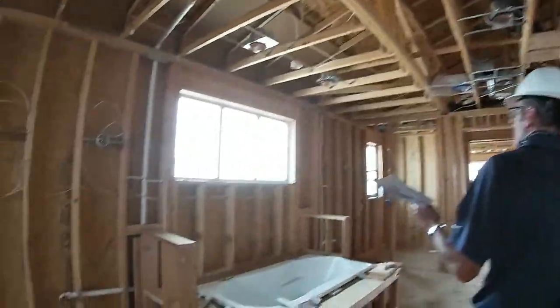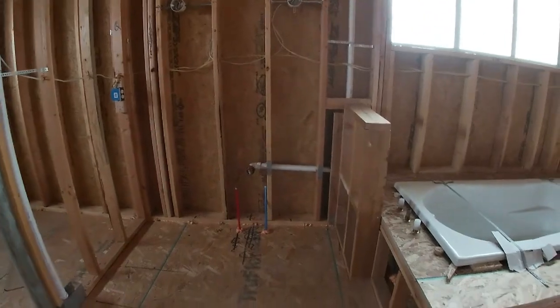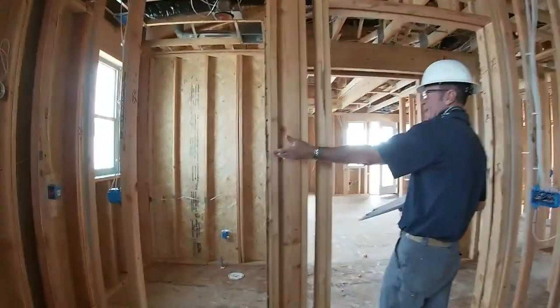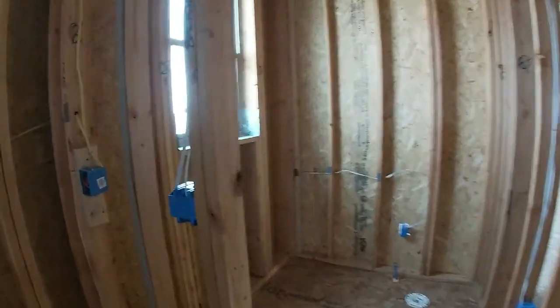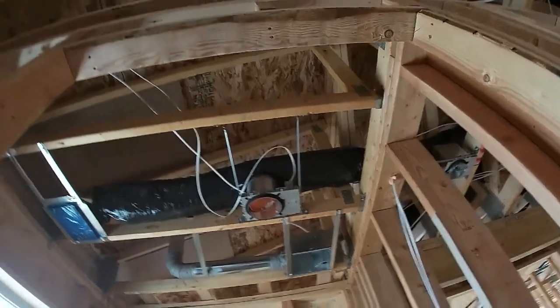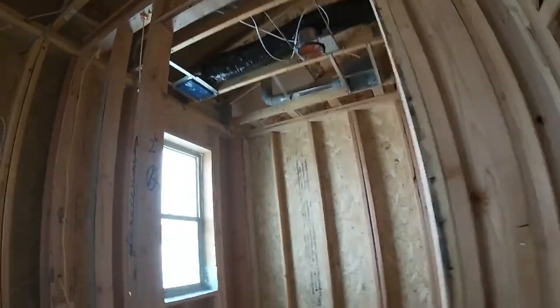Walking back through the master bathroom. Master stool room. As you enter, the door swings against the wall, 2 switches inside. One is for the light, one is for the fan. That pretty much wraps up the upstairs.